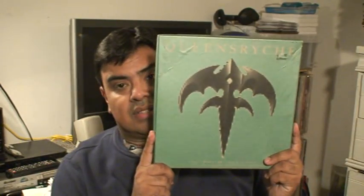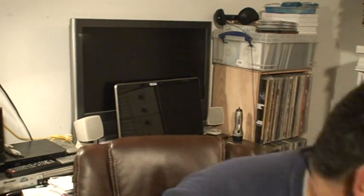Really cool packaging. Great song, Best I Can, if you remember it from the 90s. That was such a badass song. Empire was a killer album, so it's really nice to have this rare 10-inch single from the album. I love collecting stuff like that, just the rare singles. You know about me and singles, I love to collect them. So if I could find something that you don't see every day, that's a big score for me. Really glad to put this in the collection.